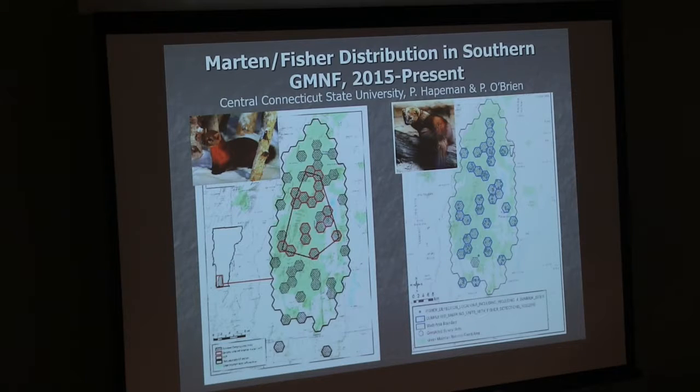So every one of these polygons here is a unit. They're randomly selected across our study area. This is the study area. And the reintroduction site was right there. This is Route 11, crossing through to Manchester over here. So Somerset Reservoir, Glastonbury Mountain. So every one of these units had 6 randomly allocated game cameras in it, all baited and scent lured for marten. That's a lot of cameras.